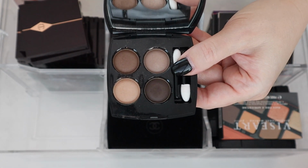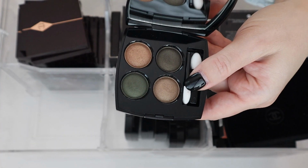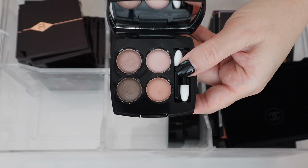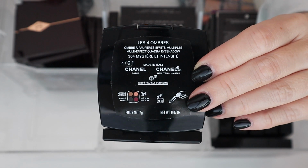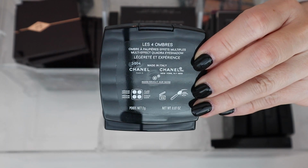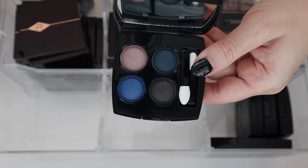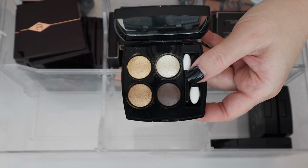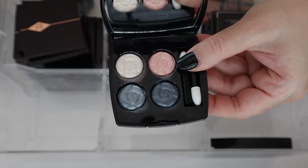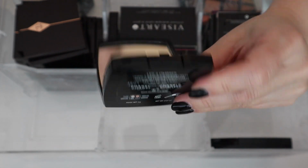And here is Clair Obscure, Modern Glamour, Blurry Green, Blurry Gray, Blurry Mauve, Elemental, and then we have this one, and then this one. I can't pronounce any of these. Here is Quiet Revolution, Code Elegant, Au Fil de Fleur, Au Fil de l'Eau. Yes, that's what it looks like.